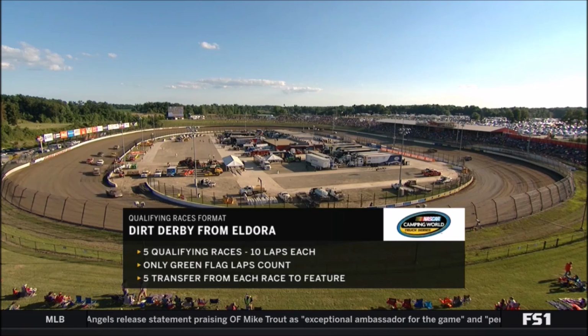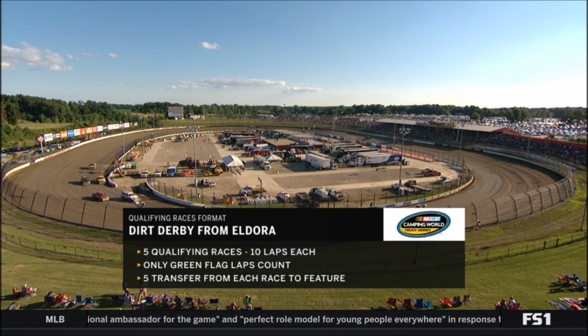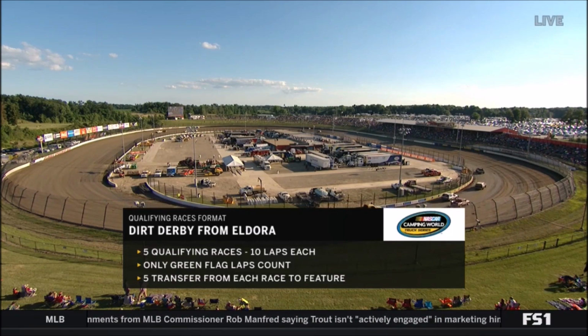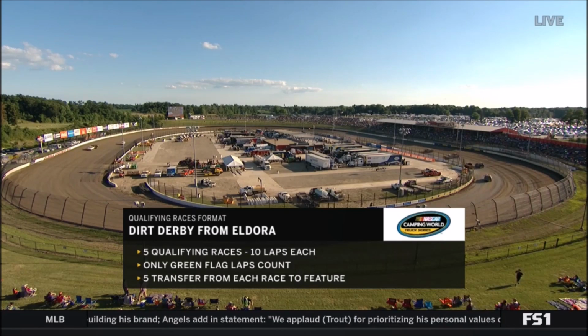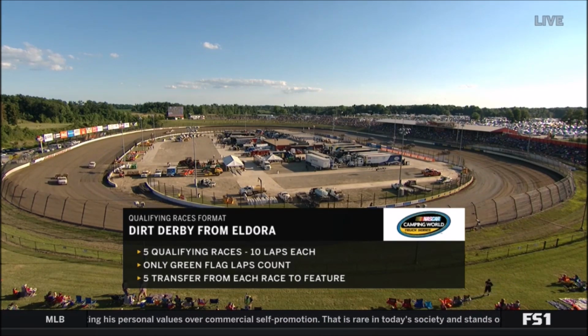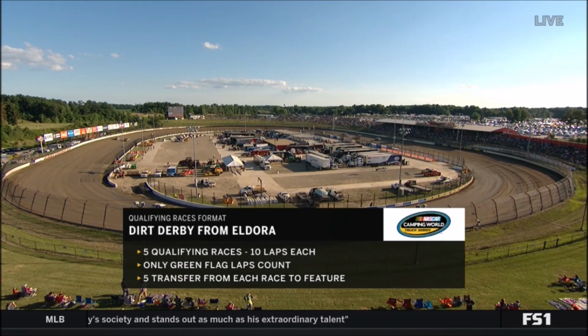And the top 5 from each race will move right to the feature, and those that don't transfer will have to go through the last chance race and hope to make it in that way. 32 will start the show later tonight here at Eldora. Well, they're working the track and trying to get it ready. We are close, but let's get an update. Go downstairs to Kenny Wallace.